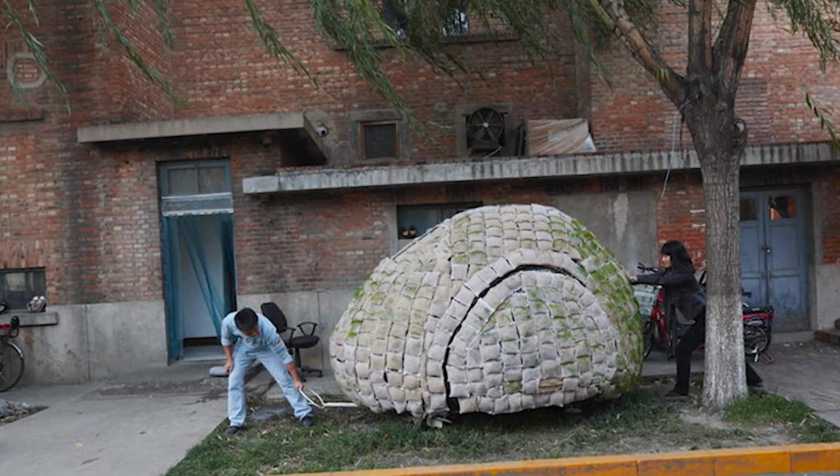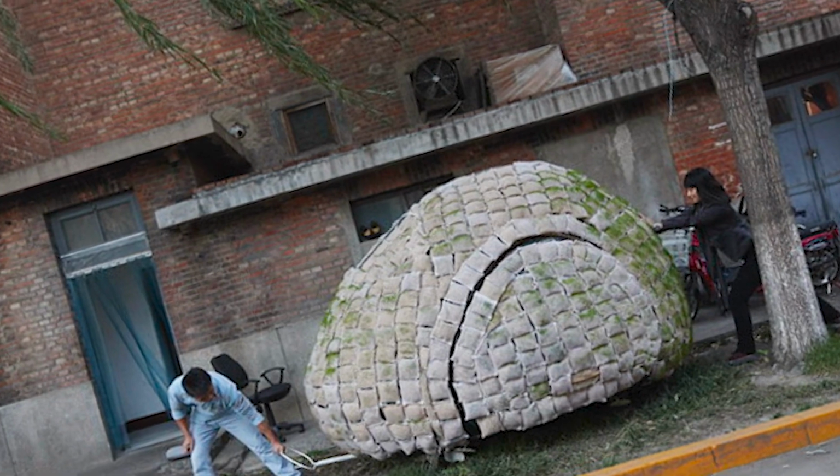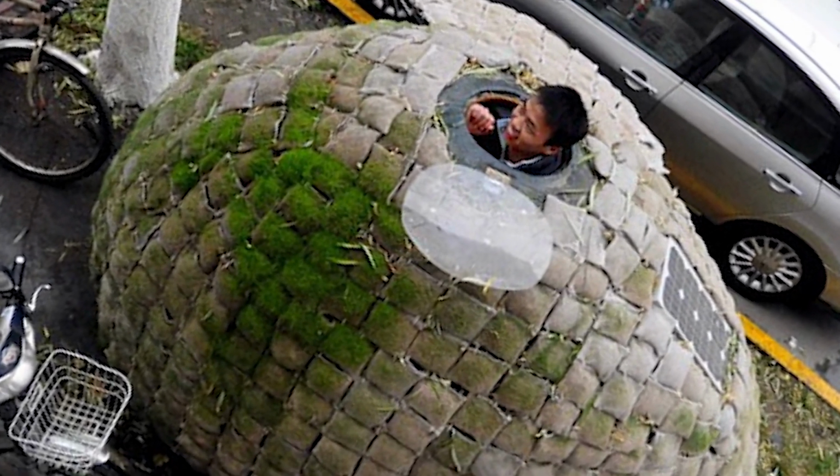While the egg itself wasn't permanent, the message it conveyed resonated, inspiring others to think outside the box, or should we say outside the shell, for creative solutions to the housing crisis.